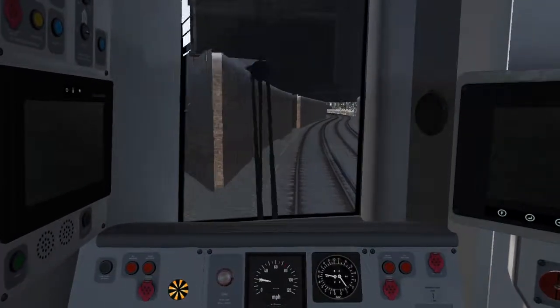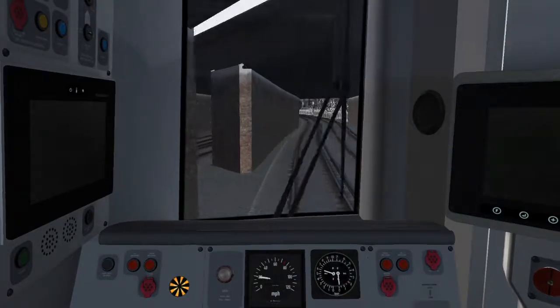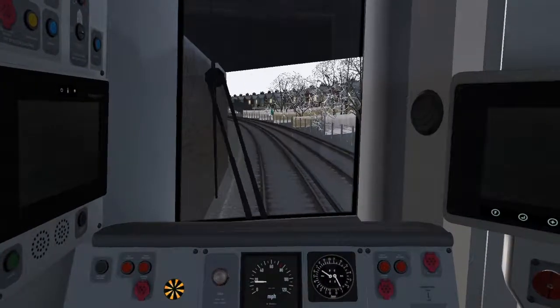So I did make this scenario myself because I like making scenarios. Pitskill is just around the corner.